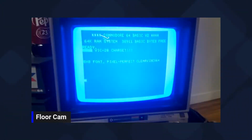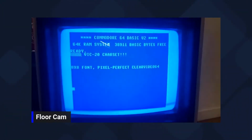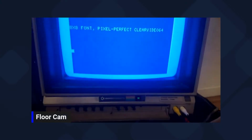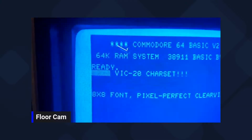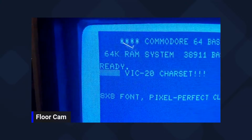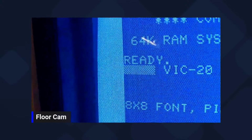Yeah. So you know what? If you guys don't mind, I'm bringing floor cam back on because we got a couple of interesting things. So here we've got the Clear Video 64 with the VIC-20 font and the 64 font, and we can switch between them. You see the 8x8 character set actually shows up on the 1702 unrefurbished monitor. Wow, that's pretty cool. Yeah, that's the 4x8 and that's the 8x8. You can actually see the pixels of the 8x8 font.